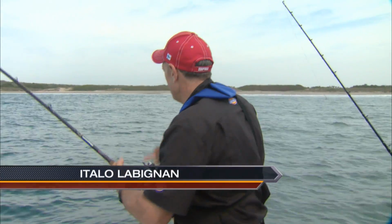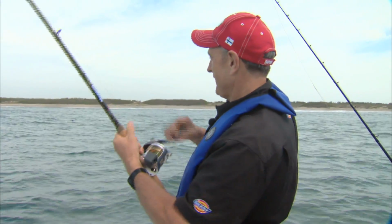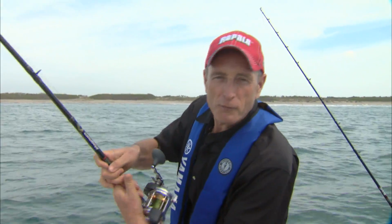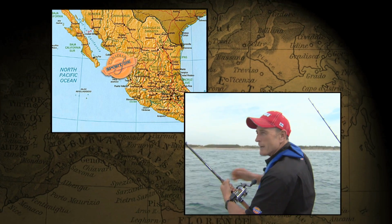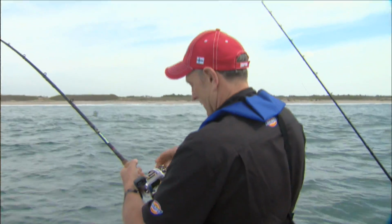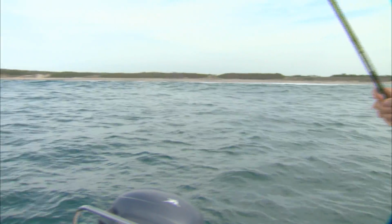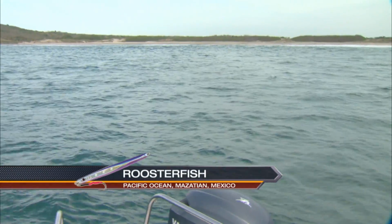Wow. You know, if the landscape looks a little bit different, it's because we're in Mexico. And we're fishing at Serena Marina Golf and Residences. And it's on the northwest coast. We're actually right across the tip of the Baja, near Mazatlan, Mexico. And we've just tied into a nice fish here. Jonathan, who's a general manager at the Residences, says it's a roosterfish. He saw it come up.